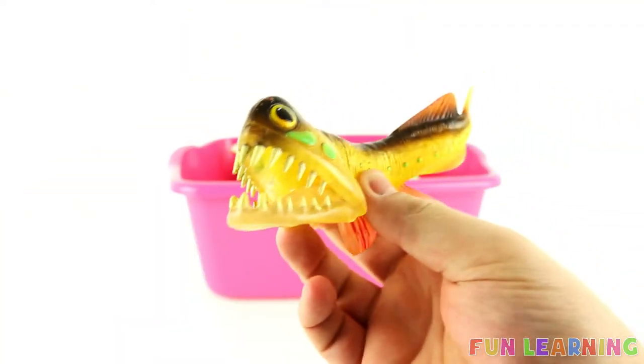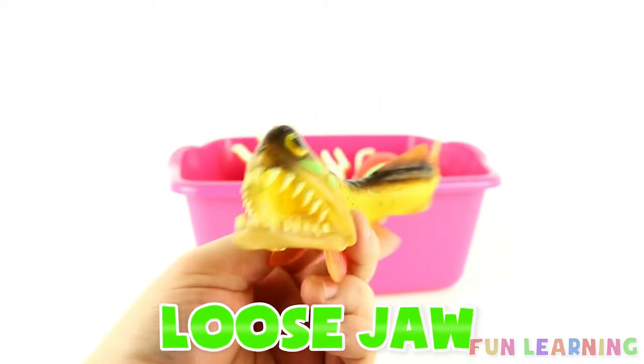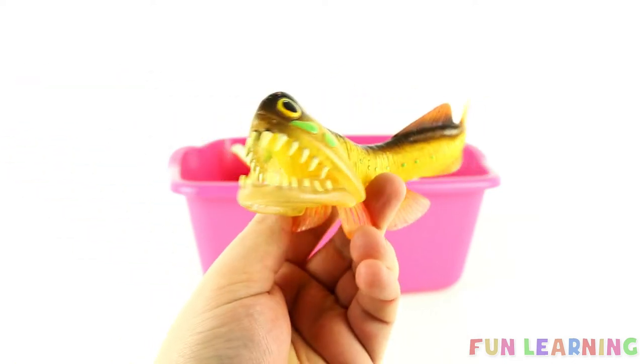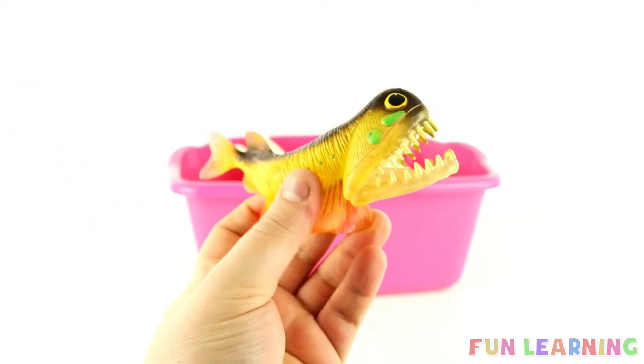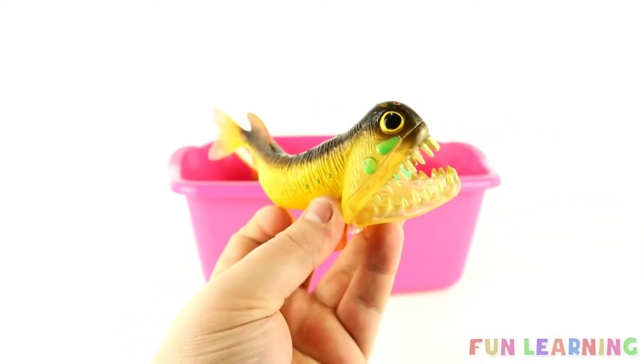Swimming at the bottom of the deep blue sea is a loose jaw looking super creepy. It's a loose jaw. Loose jaw begins with L. The letter L for loose jaw. It has lots of teeth and looks a bit weird. A loose jaw.